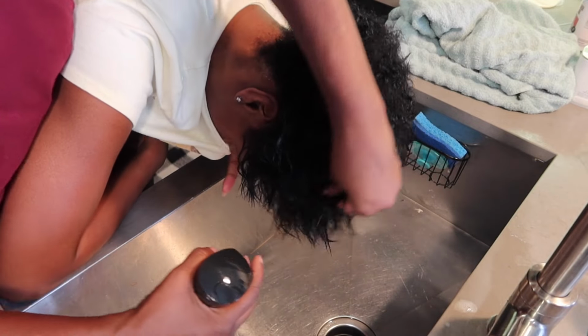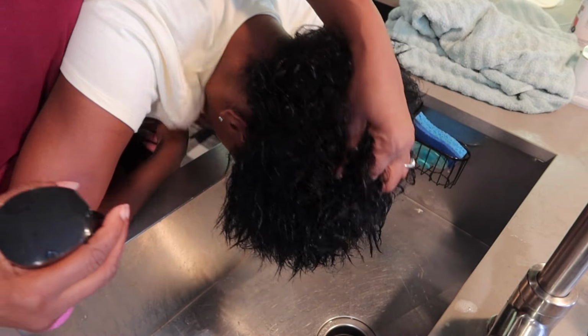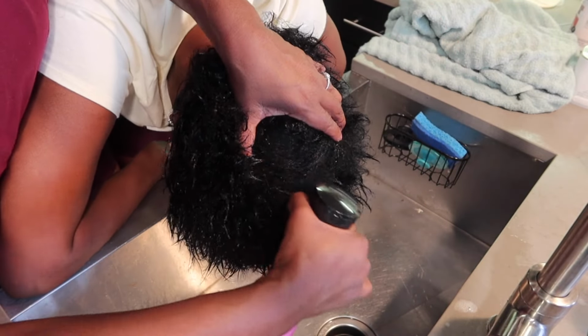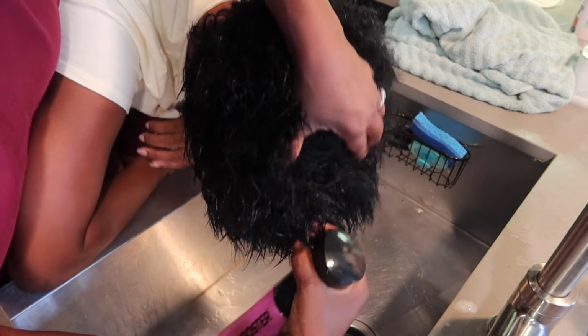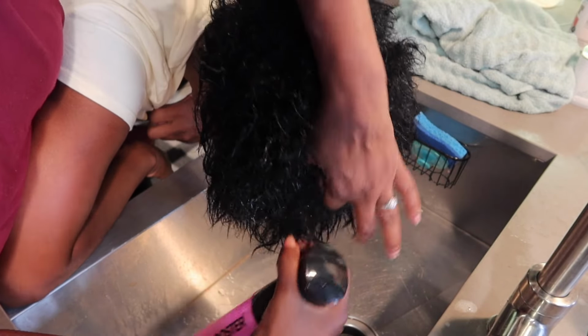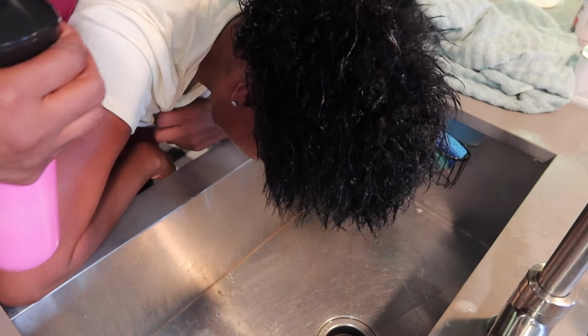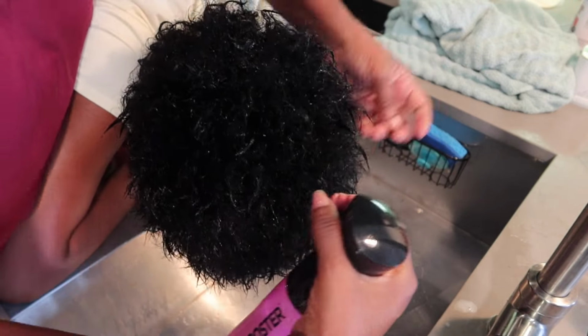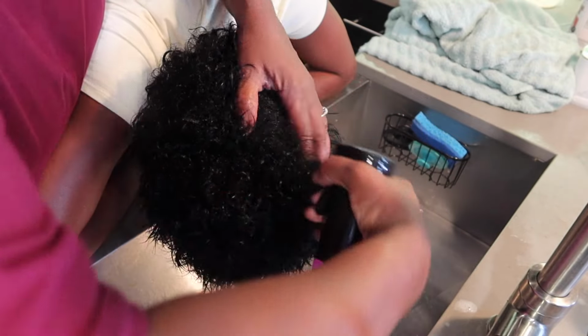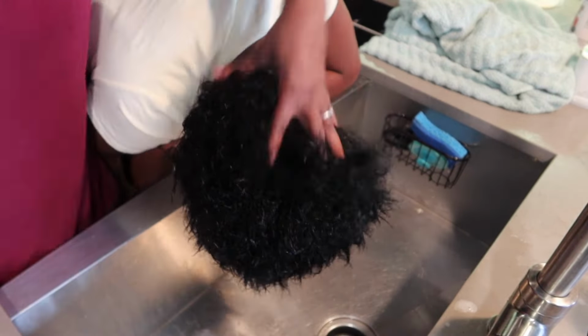I guess the fermentation does something chemically to the water, where it pulls out rice protein, which is good for your hair. Now I'm guessing on this, but it's similar to the protein that's already in your hair, so it'll help rebuild. Okay, that's some good information to have.